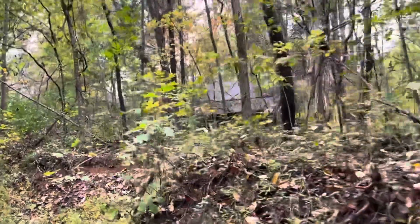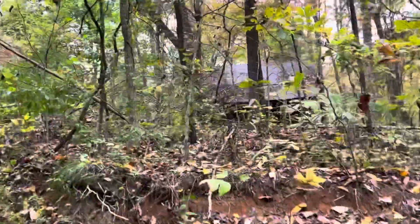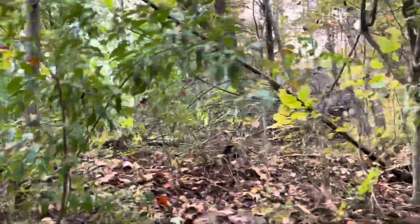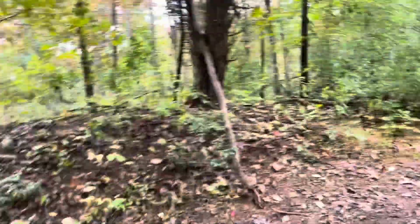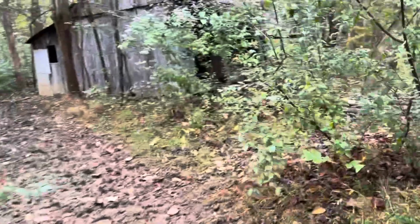Something kind of cool here. Just out in the middle of nowhere, really. Old shed. Probably a home site. Got a good metal roof on it. Probably continue to stay there quite a while. See if this shows us anything here. Yeah, maybe we can check it out. Let's see. Been plenty of horses up in here looking. So it's probably an old barn.